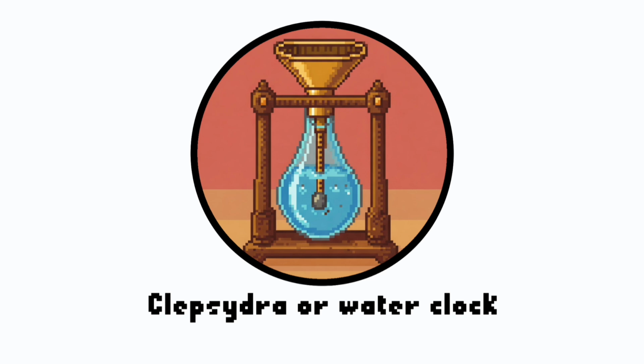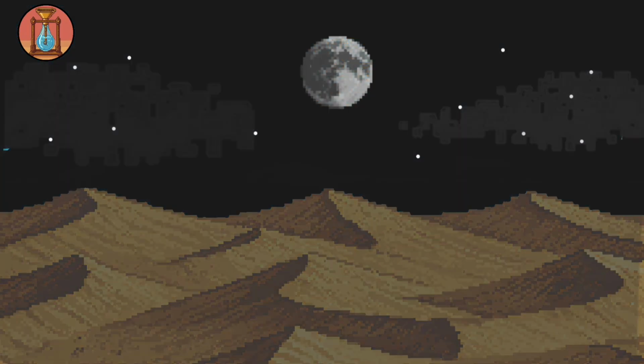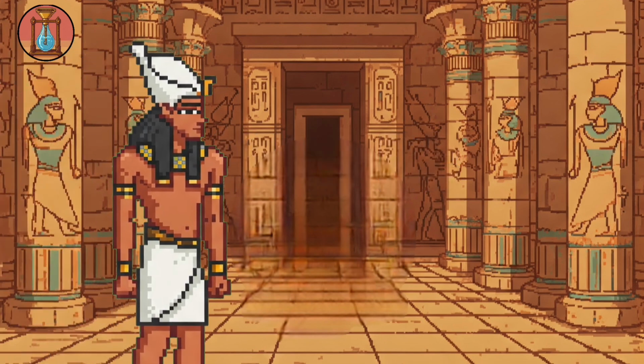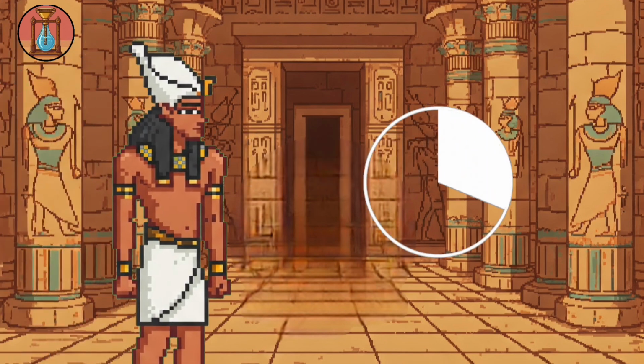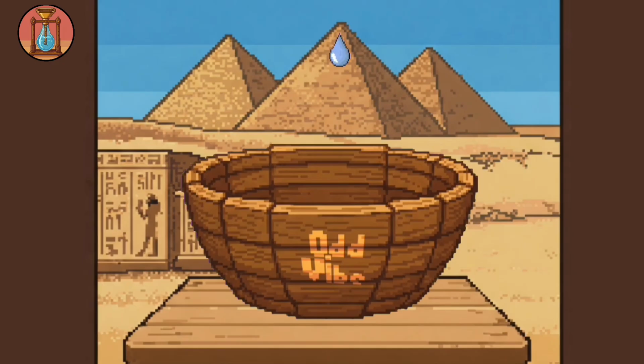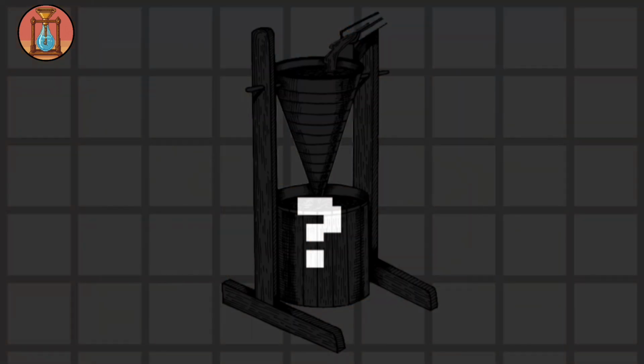Clepsydra, or water clock. Since the sundial was not useful on cloudy days or at night, around 1400 BC the ancient Egyptians discovered how to create cycles that could be used to tell time. They realized that water flowing from a hole in a water-filled vessel did so at a constant rate. This idea led to the invention of the water clock.